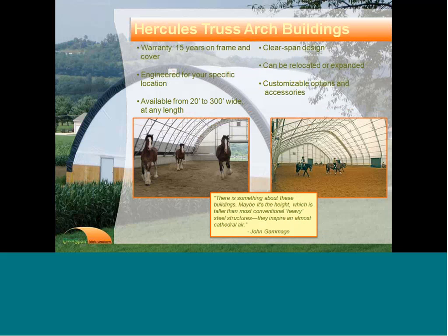Like I said earlier, we engineer each structure for the specific location. That means I have to take a look at the local building code requirements for the wind and snow loads and then design your structure in accordance to those. I can pretty much design any size structure that you need.